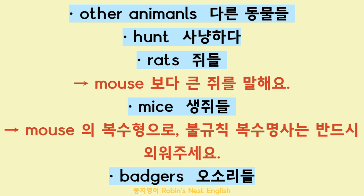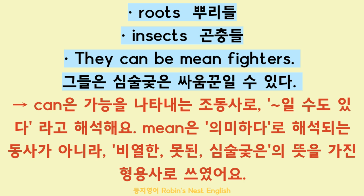Badgers. Roots. Insects. They can be mean fighters.